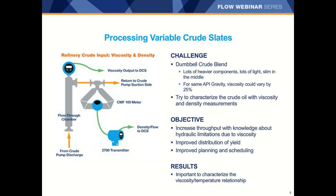The impact that this had was that they were reaching hydraulic limits in the preheat exchangers for the crude unit when the viscosity of the crude was higher than they expected. So knowing what the viscosity of the blend was, they could better characterize the crude, make adjustments to the blend, and improve the yield distribution and planning and scheduling effectiveness. What they found after several months in operation was just how important it is to accurately characterize the viscosity-temperature relationship. So let's talk about that.